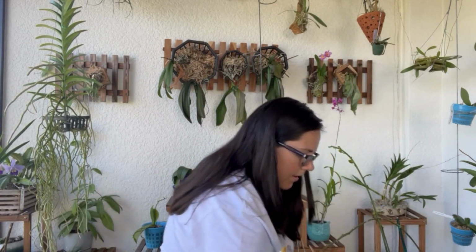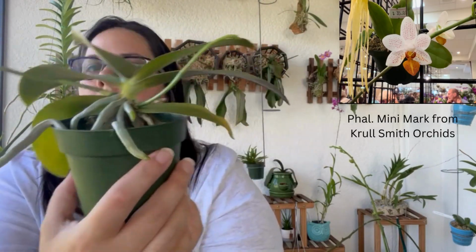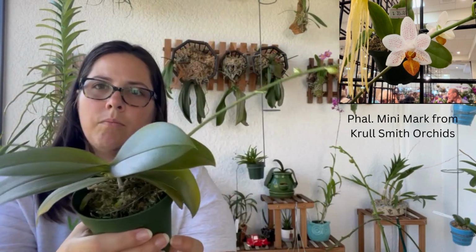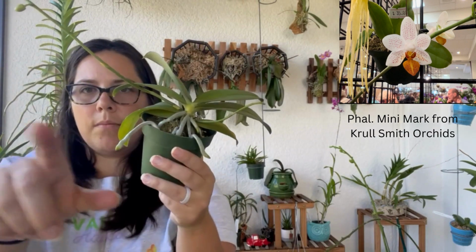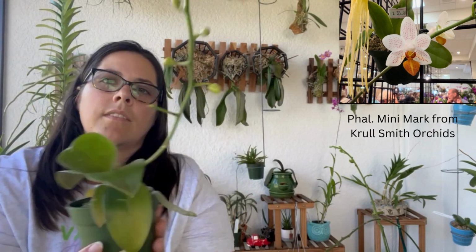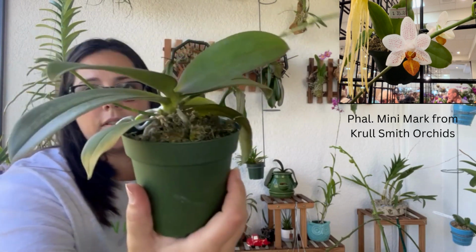And then I got this from Krull Smith. Got a spike here, spike here. I'll put a picture of the flower. It's supposed to be a Phalaenopsis mini mark, but somehow the tag got misplaced, so I'll put the name and what the flower looks like. But yeah, I've been wanting this one for a while.